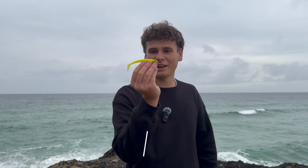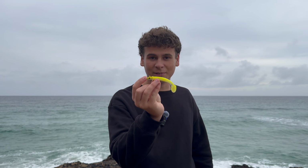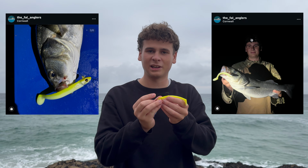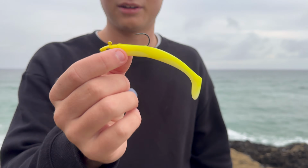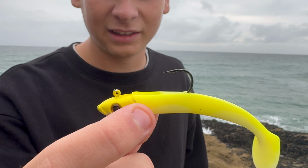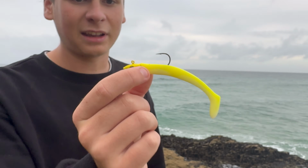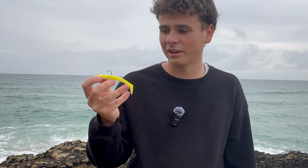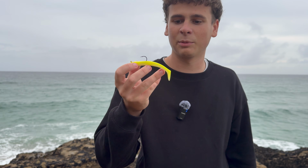Up next, we have the Bomb Squad Lazy Lure. This colour is called Neon Nibbler. This is our best performing colour. All the colours work great. The green one's just as good, but we have had our most success on that colour right there. It's a 20 gram, 12 centimetre lure. It's absolutely perfect. They work brilliantly at night time. We use them in the estuaries at night time, and they work a charm. When everything else isn't working, you put on one of these, you're pretty much guaranteed a fish.